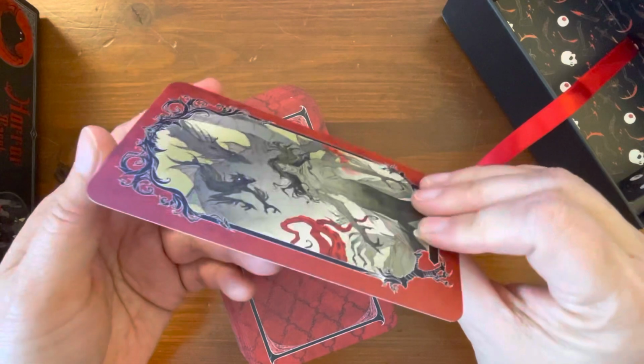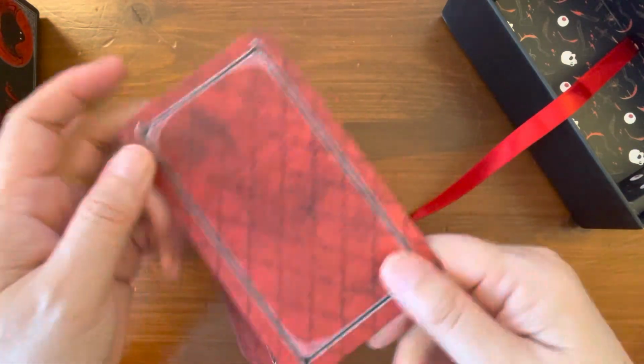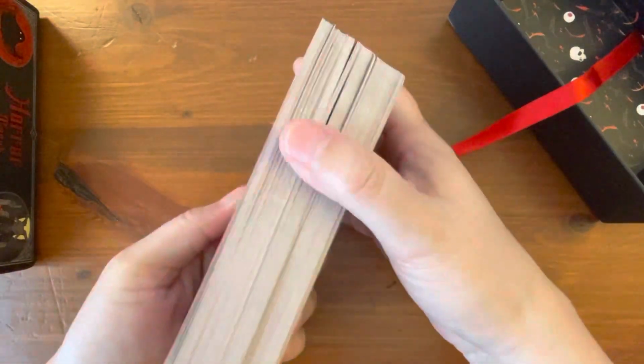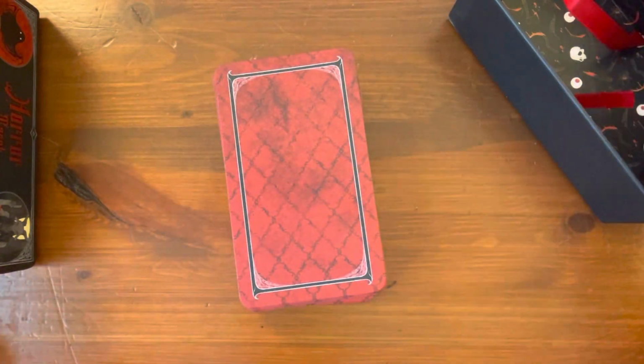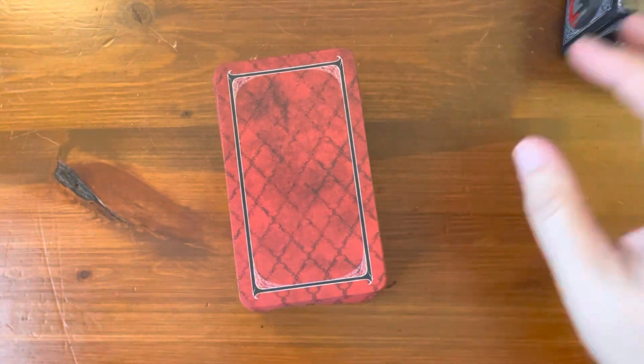It's not gilded, no gilding. Let me close up the box and we'll take a look at the cards, and then we'll take a look at the guidebook afterwards.